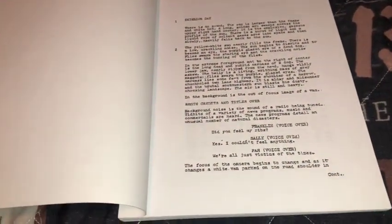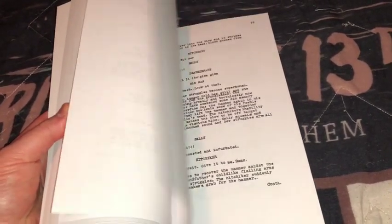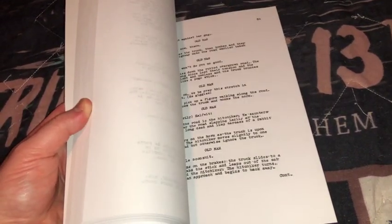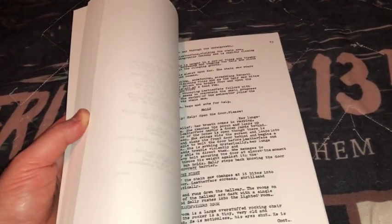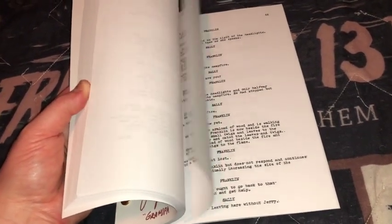It never gets old. So basically, what you have here is a photocopy of the entire movie. And this is just a fun little piece to have as a collector and a huge fan. This is my favorite horror movie of all time. And I'm not alone in that. I think there's a lot of people who would agree that this is their favorite horror movie as well.